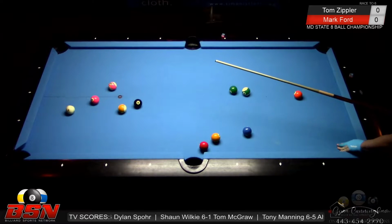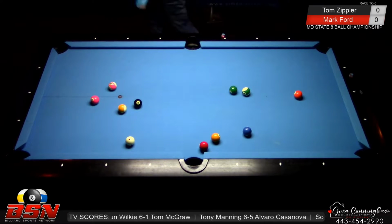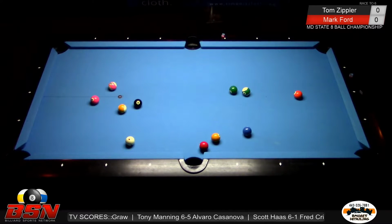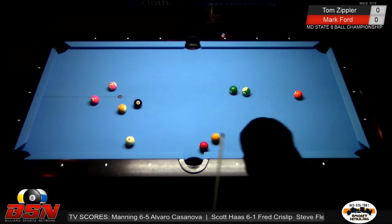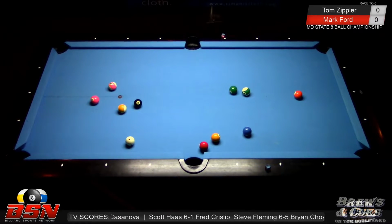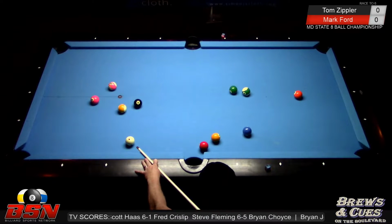So see, he tried to make something happen there. That's not the pocket he was gunning for. So Mark Ford's going to get his shot at the table here. The position that he lays in right now, the solids actually look pretty favorable by comparison to how they looked at the beginning of the rack.